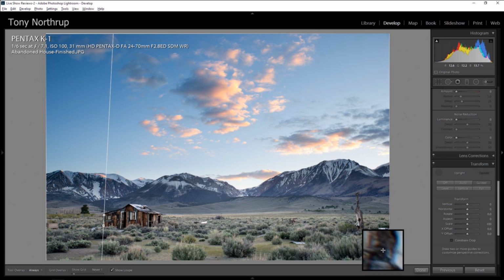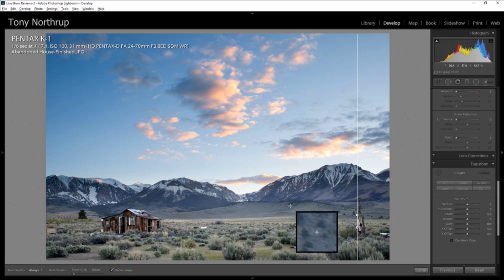So now I'll straighten out this tree here. So I'll pick something on the base of the tree and then drag it up towards the top of the tree. All right, so now it's looking at those 2 lines and it straightened out the picture.